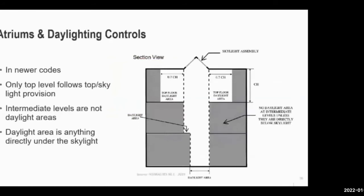Another example of a change is in daylighting controls in atrium areas. It wasn't clear, or has not been clear in the code, how the atriums with a skylight apply, especially when you have intermediate levels of floor. So this clarification is in the new ASHRAE. It's in the Title 24 code in California and will be part of the 2021 IECC.